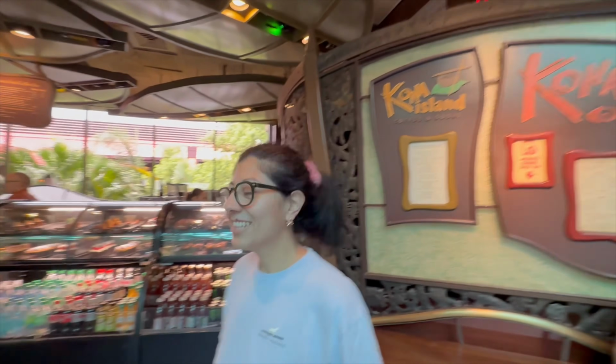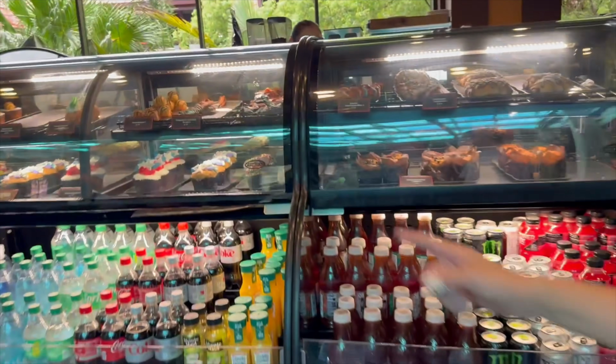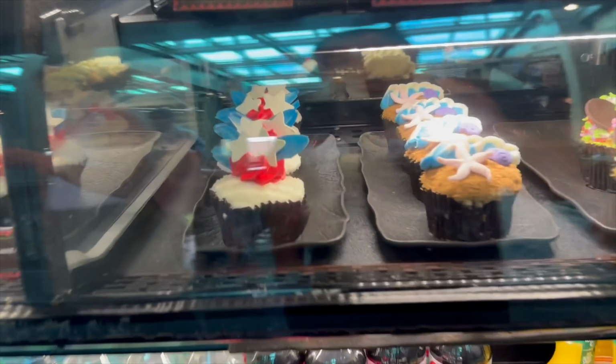Oh yeah. And now we're fueled up and ready to go find some America merch. America. All right, let's go. So just to the left of the menu boards, actually, they got America stuff in here, which is cool.